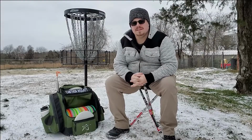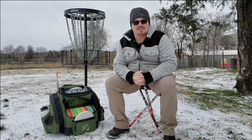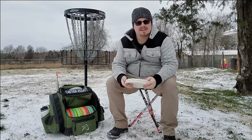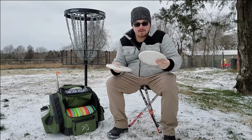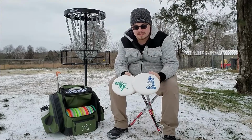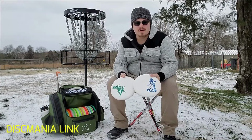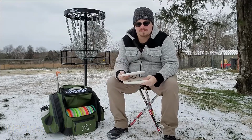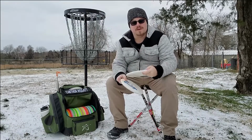So starting off, let's go with my putters. We'll go from slowest to highest. With my putting putters, if you guys have seen some of my recent videos, you'll recognize these. But if not, I'm rocking a pair of Discmania Geo Links. I was putting with Prodigy PA3s before this, and the moment I pulled this in my Simon Lizotte mystery box, I absolutely fell in love with it.